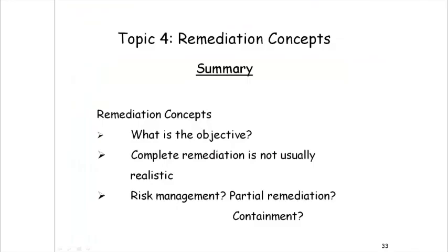So, in summary, we've indicated that defining the objectives and making them reasonable is a key issue. Remember that complete remediation is usually not possible, so we'll have to have a different objective. Risk management is a current approach. It involves none or partial remediation and or containment. And we'll discuss these as we move ahead.